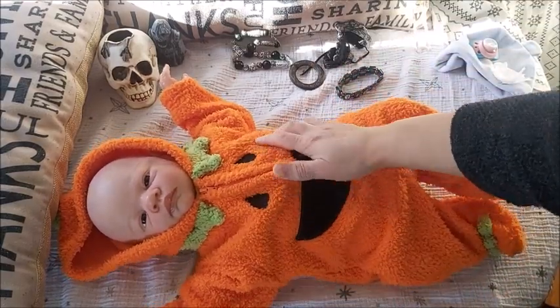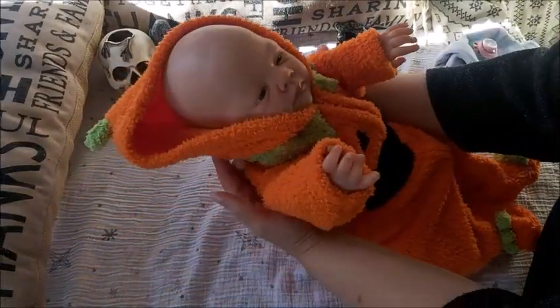So guys, here's Clara Rose dressed in her orange pumpkin outfit. She's so cute.